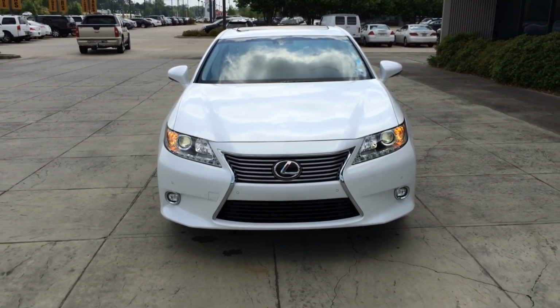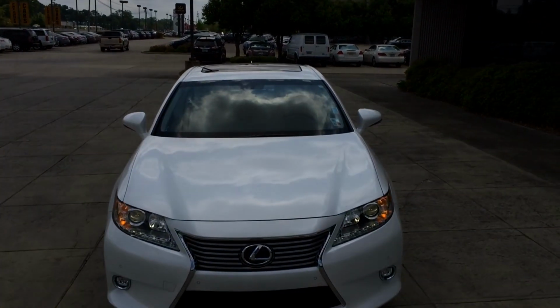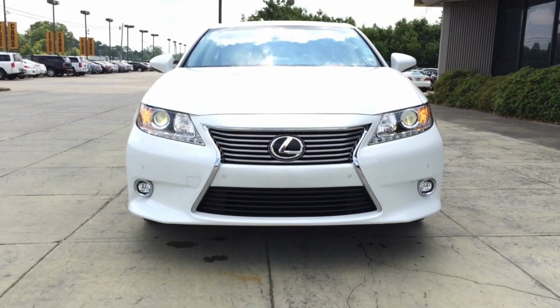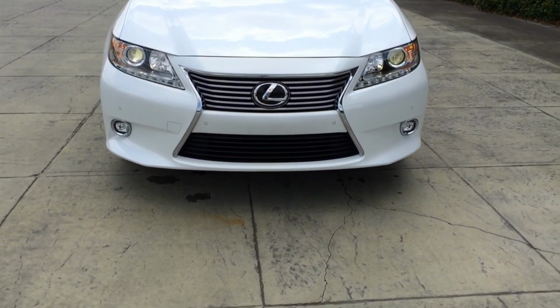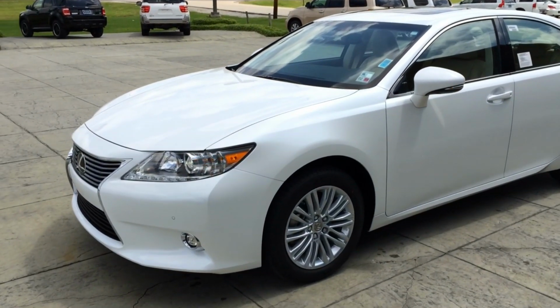Hey guys, today I'm going to review the 2014 Lexus ES350 with Starfire Pearl exterior color. The 2014 Lexus ES350 is a mid-sized luxury sedan that seats 5 people, and it offers a lot of interior room, even for a 6-footer.